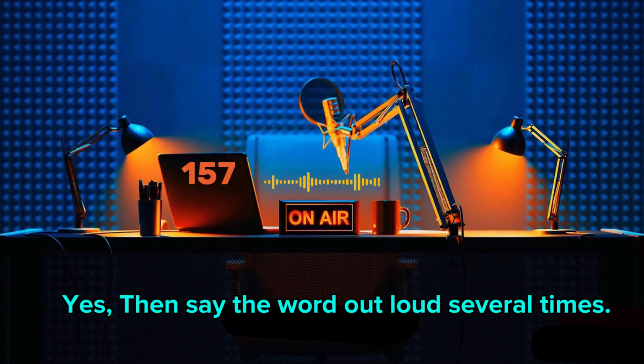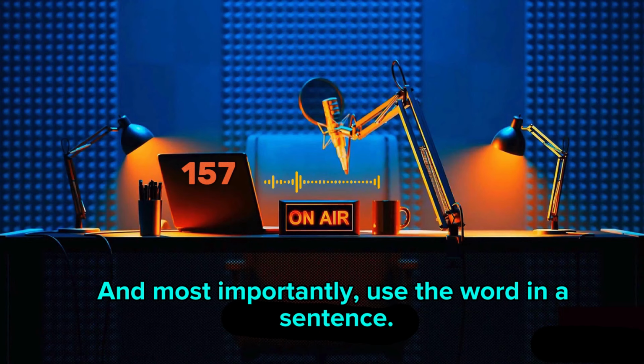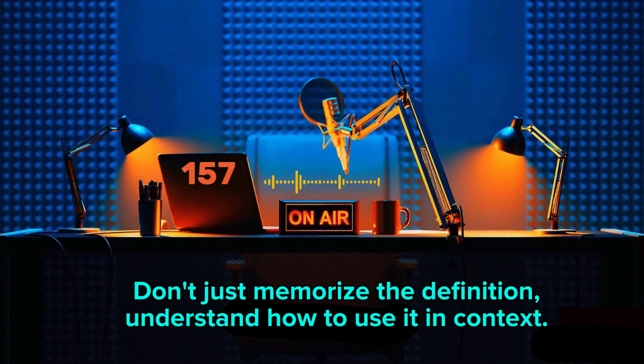Yes. Then, say the word out loud several times. Get used to how it sounds and how it feels in your mouth. And most importantly, use the word in a sentence. This is where you make the word your own. Don't just memorize the definition. Understand how to use it in context.